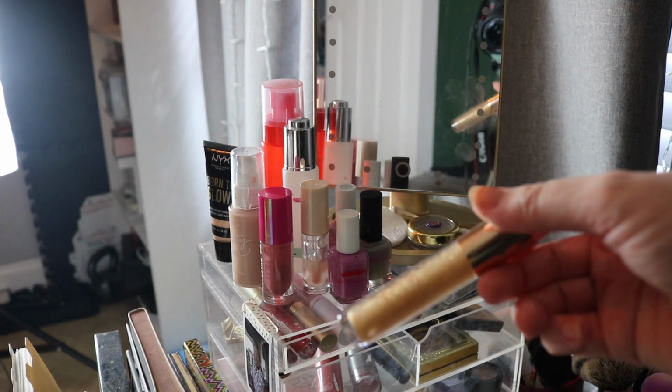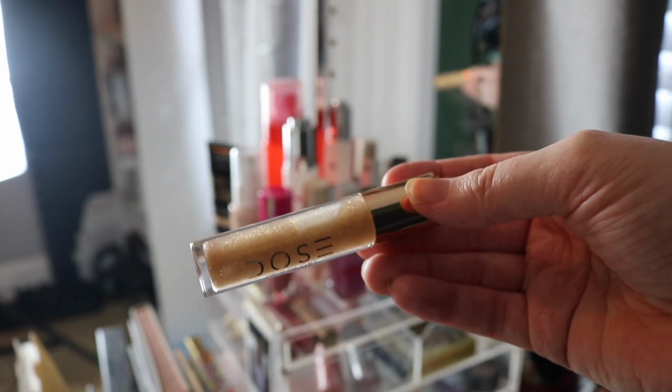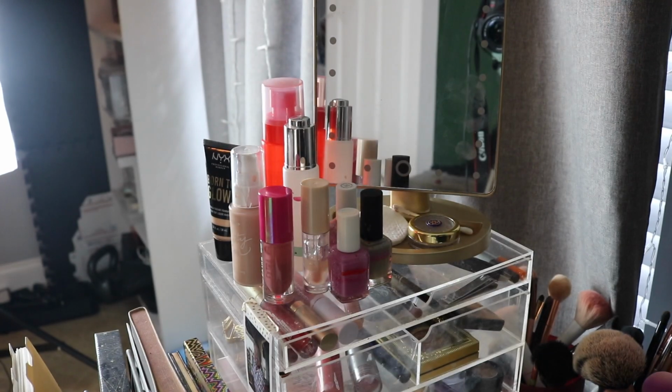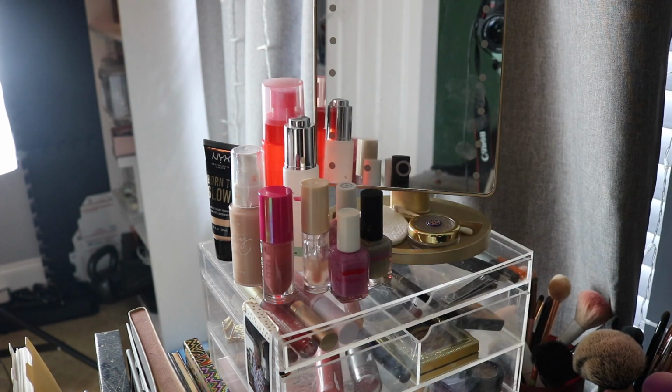I'll also remove the Dose of Colors lip gloss right here, which is in this shade Over the Top. It's just a glitter top coat. I put it in because I wanted to wear it for a couple days, but it's not like an everyday kind of gloss. So that will be everything on top. Everything else is Project Pan still.